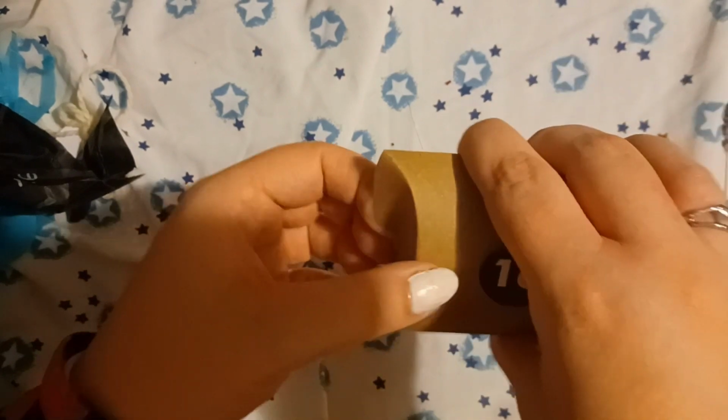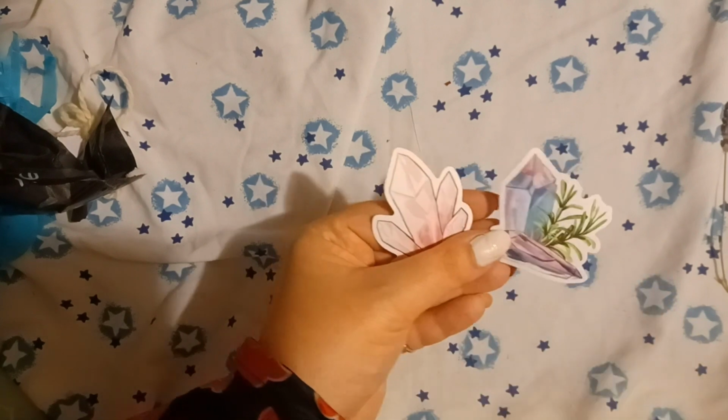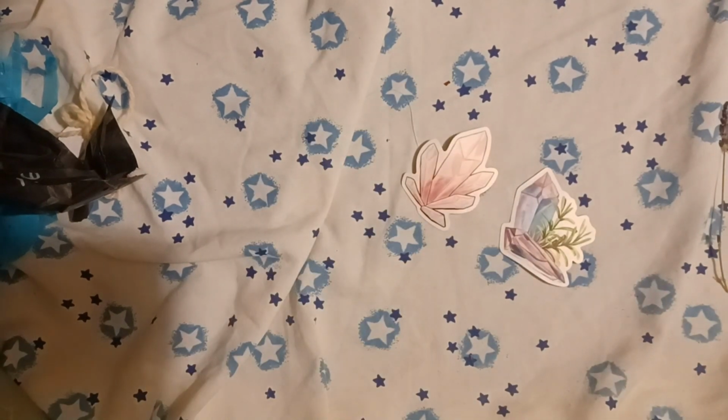All right, number 16 is another small gift that doesn't make a whole ton of noise or have a ton of weight, but that's still fun. Ooh, cute! All right, so these will be very useful for me. I got two gemstone stickers, and I'm just going to double check that's the only... Yep, that's all of them.